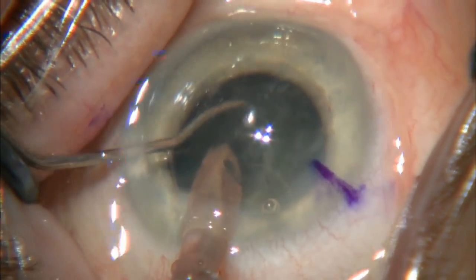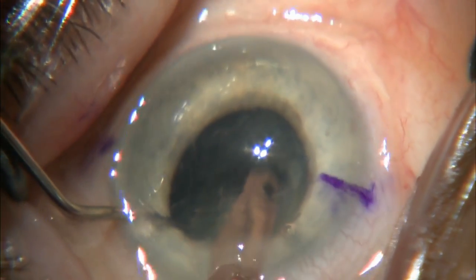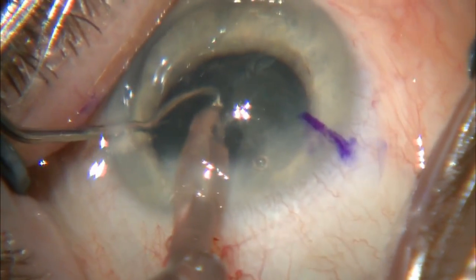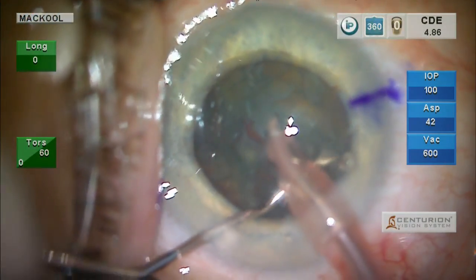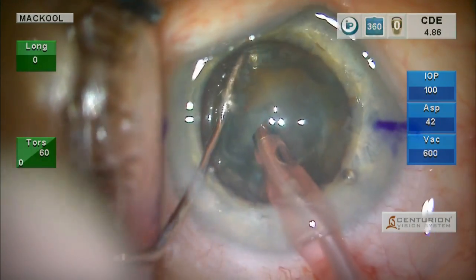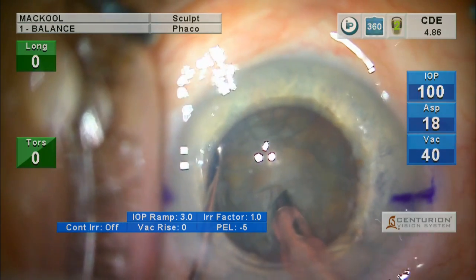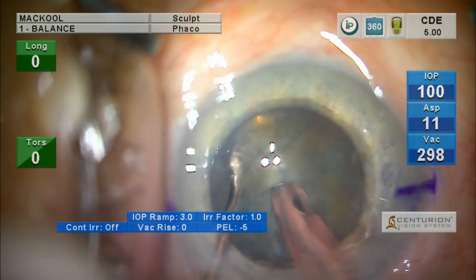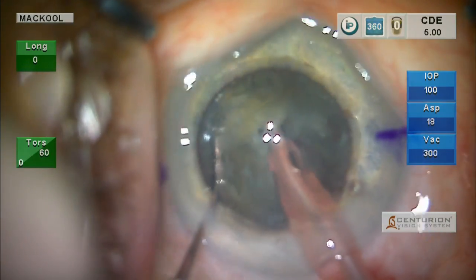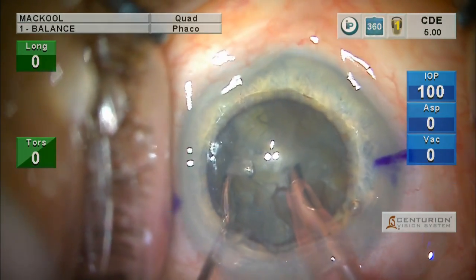Remember the deep set issue here? Well, that's not a problem now. She's way Trendelenburg position. Okay, I'm going to go to sculpt, and I'm going to impale and chop. And now I'm going to go to quadrant removal.